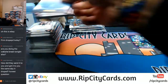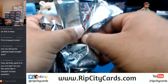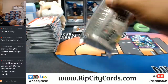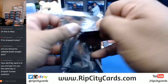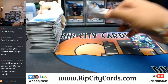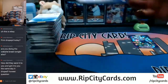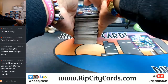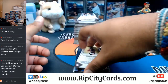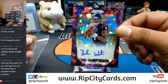That pack felt a little extra thick. All right, let's see what's in the rest of this box. I did open up one pack. It was the first pack. I haven't seen this stuff yet. What? To 75 already. We begin with a Deshaun Watson.